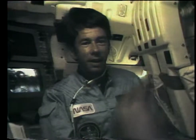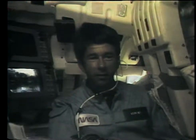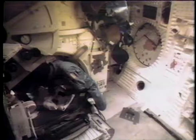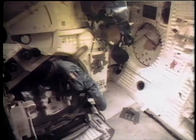Does this peanut feeding exercise have anything to do with the way he was using his feet yesterday? All right, that's his reward for the successful deploy yesterday. How are you getting the picture of the mid-deck? Roger, Vance, we got an outstanding picture down here.